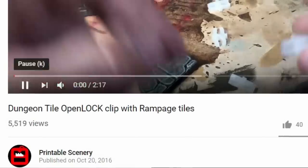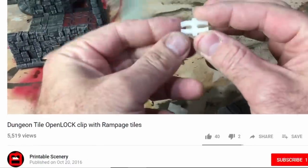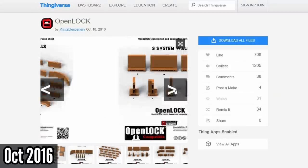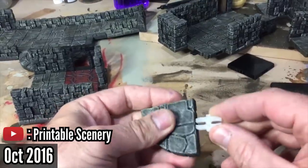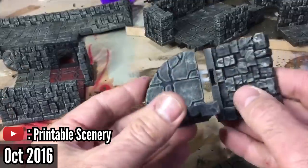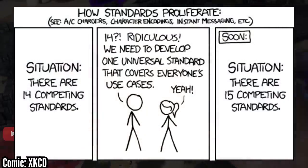Well, a week after Fat Dragon's Kickstarter ended, on October 18th, 2018, Printable Scenery released OpenLock, an open source printable locking tool to connect dungeon tiles that was released under a Creative Commons license. The idea behind OpenLock was to provide this tile connecting mechanism that worked really well and could be used by different communities to prevent having so many different systems creating compatibility issues like we see in the software world today.